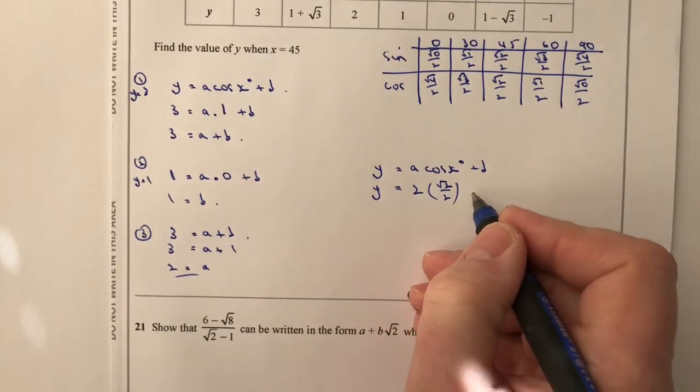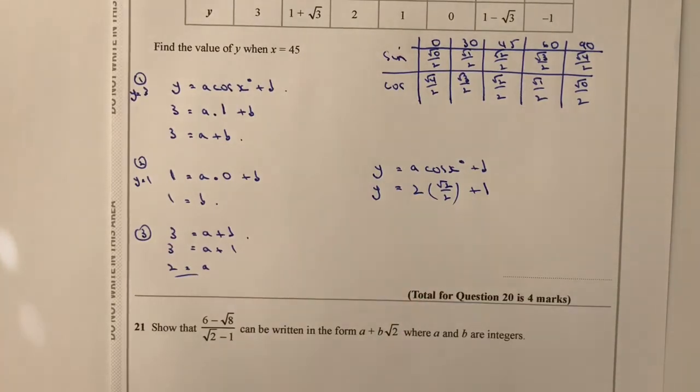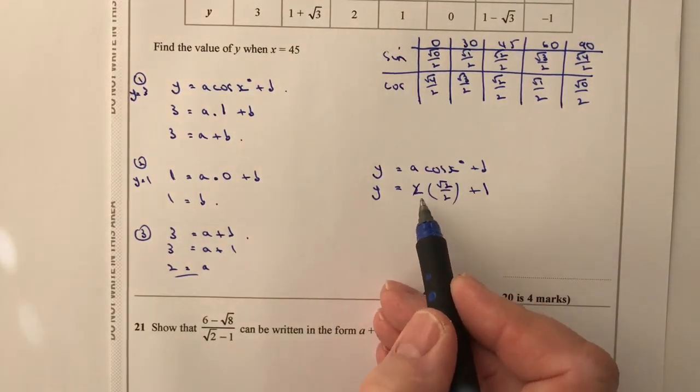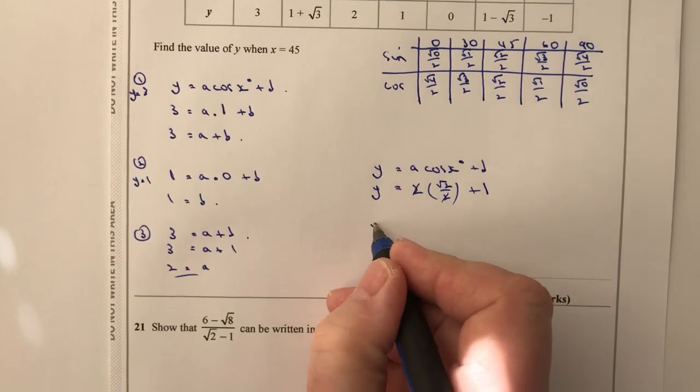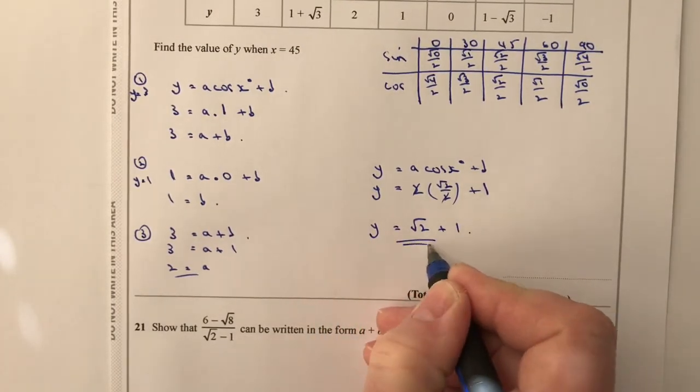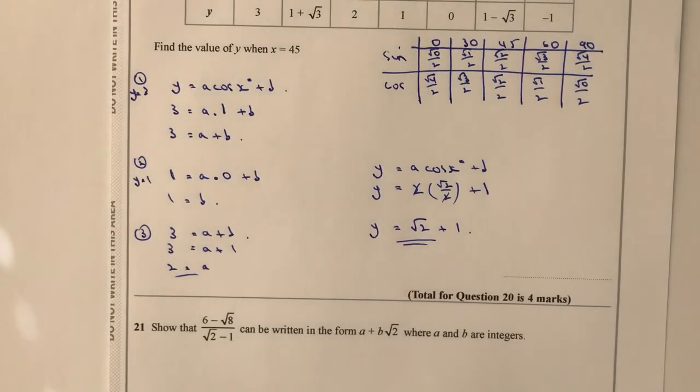And then B, I know, is plus 1. All right, so we just need to simplify that up a little bit, that if I've got 2 times root 2 over 2, I can get rid of those 2's. So the answer to this particular question would be y equals root 2 plus 1.